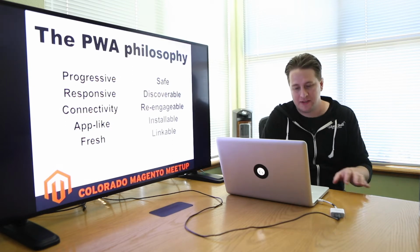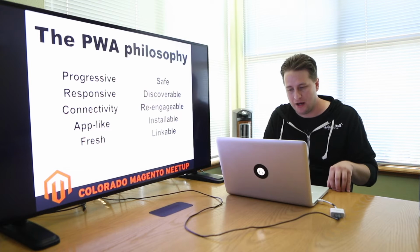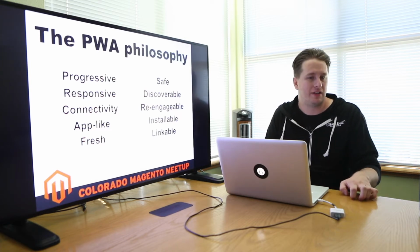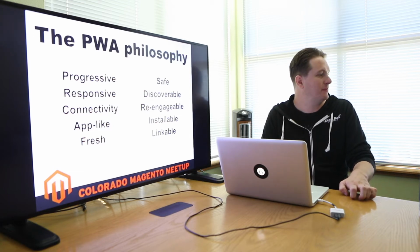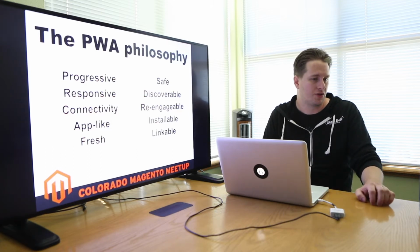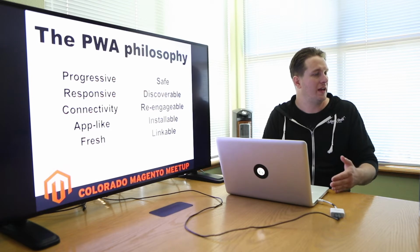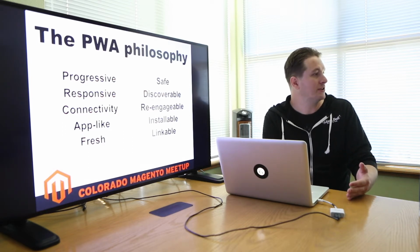Connectivity independent. This relates back to service workers, which we're going to talk about in a little bit. But the reality is that connectivity to the internet is what we expect the internet to have to be able to access it. What this idea is going to do is push forward local storage on the device itself to be able to cache the content of a website so that even if you're not connected to the internet, interactivity between the application can still exist.